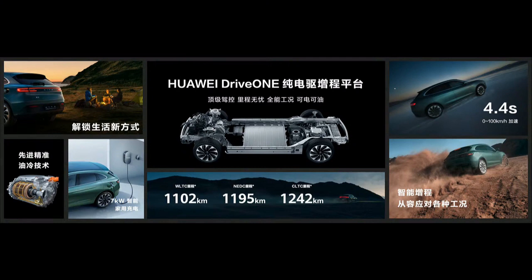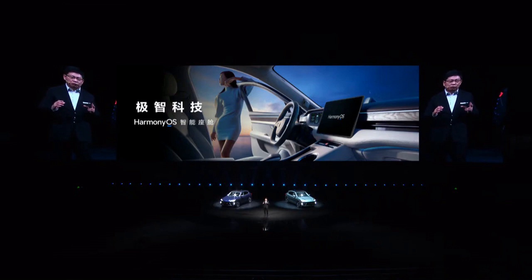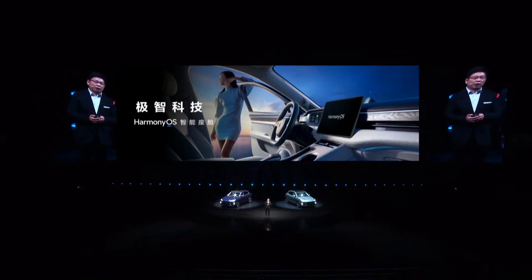It's equipped with the Huawei Drive 1, a pure electric drive extended range platform, as well as the 1.5T Miller Cycle range extender. The driving range is over 1,000 kilometers. It also has great acceleration and great controls on the bend, delivering excellent experience. Harmony OS for cockpit is for the first time installed on a vehicle.